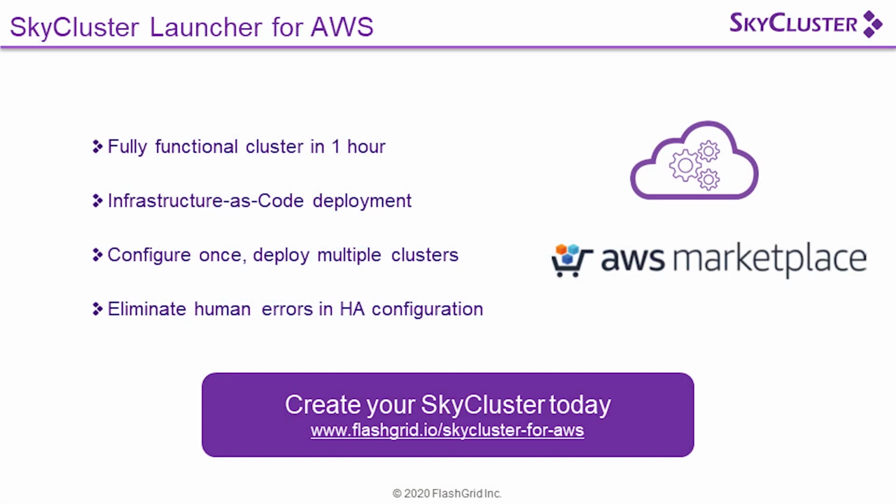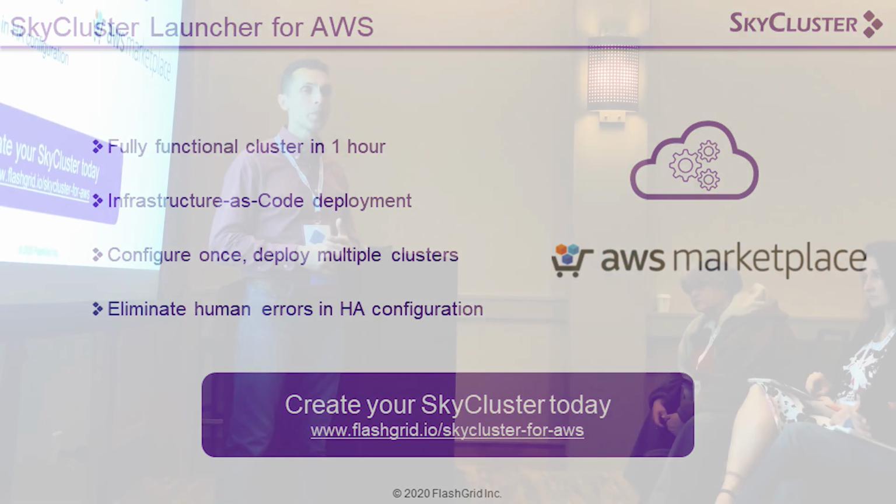And importantly, this is all available through AWS Marketplace. So when you deploy a cluster, you actually don't have to pay us directly anything. All the charges are going through AWS, so it's the same bill that you pay for your infrastructure.